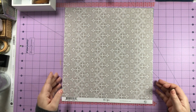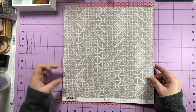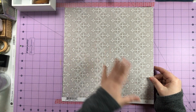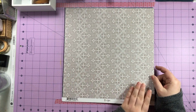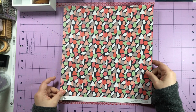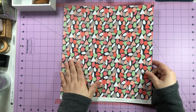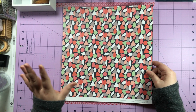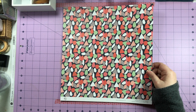Next we have one called Lovely, and it looks almost like little mini pressed tin squares in a repeating pattern on a dark grayish color. The B side of this has different shapes, almost like faceted stones, but they don't have the facets drawn in, so they're very flat, in coral and pink and red and gray and green and white.